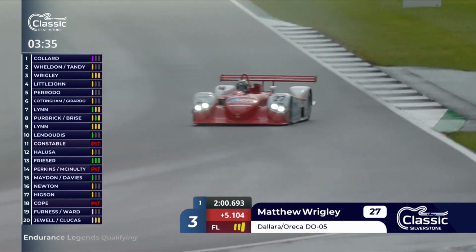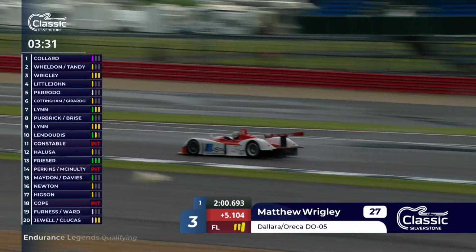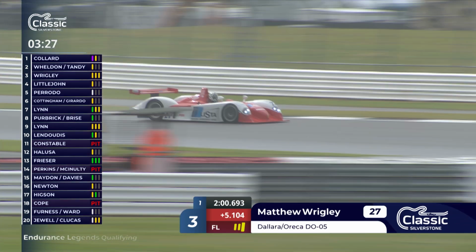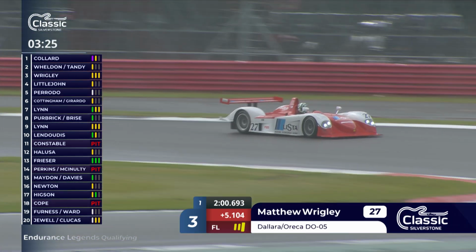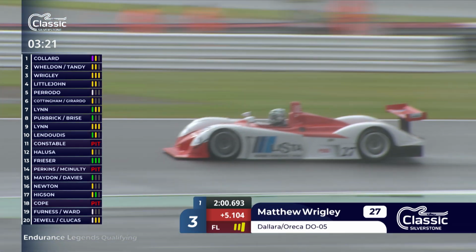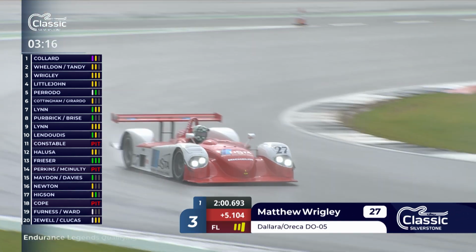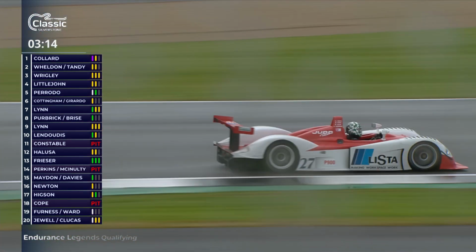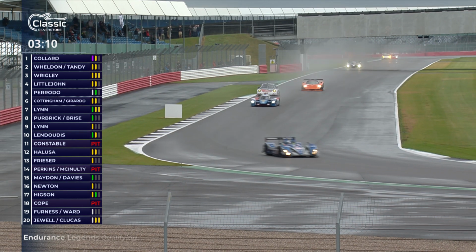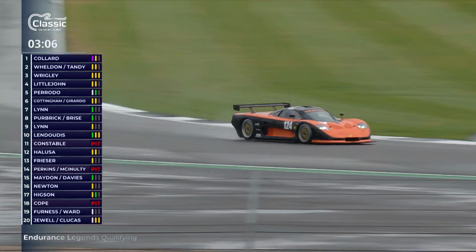Great sight. Still, it's Collard who's fastest with that 2:00.693 that he did earlier on, and second is the Weldon and Tandy car with a 2:00.960, just that tantalising 3/10 or so slower. And then it's the Wrigley car, which looks like it's solo driven, doesn't it? We were told it was going to be Dad and Lad, Mike and Matt, but I think we can assume that it's just Matt Wrigley in that car.